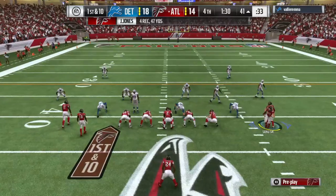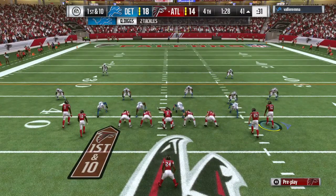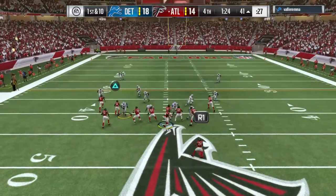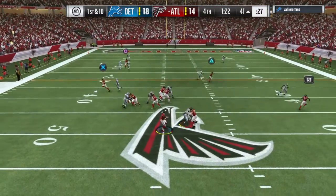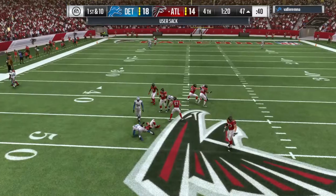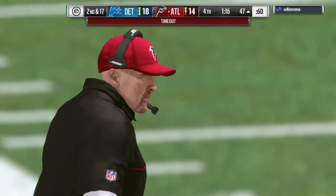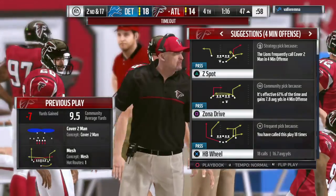Looking to speed things up here, going with some tempo. That was a nice completion on an out route, and those types of plays are the result of arm strength by the quarterback and timing by the receiver. And he can't get a throw away. He's taken down. It'll be a loss of 7 on the sack, and it brings up 2nd.